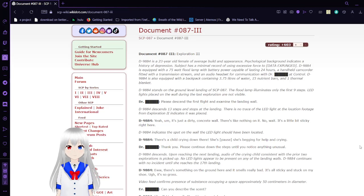There is no trace of the LED light at the location footage from Exploration 2 indicates it was placed. Yeah, it's just a dirty concrete wall. There's nothing on it. No, wait, it's a little bit sticky right here. D-9884 indicates the spot on the wall where the LED light should have been located.